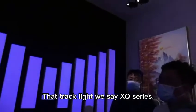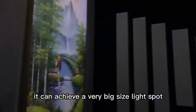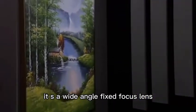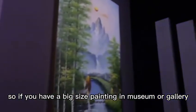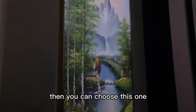We still have some time. We could walk through the booths. This part is Tetrack light, like this painting. Tetrack light, we say SQ series. The advantage is it can achieve a very big size light spot in a narrow or short distance. It's a wide angle, fixed focus lens. The beam angle is 55 degrees. So if you have a big size painting in a museum or gallery and your installation distance is very limited, then you can choose this one.